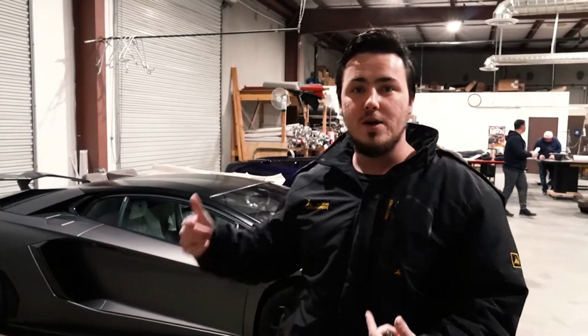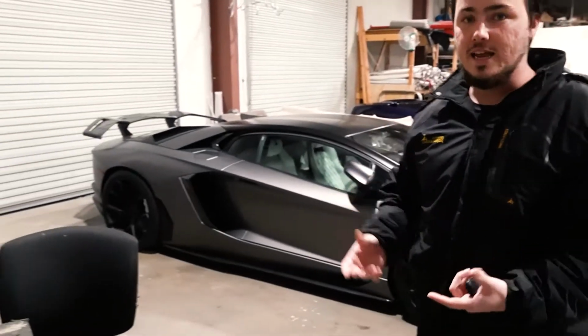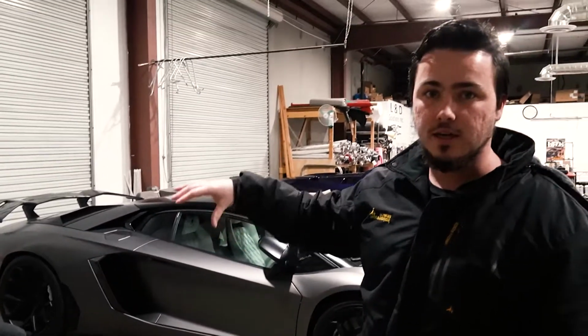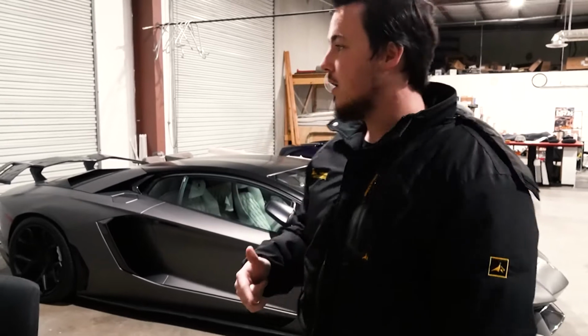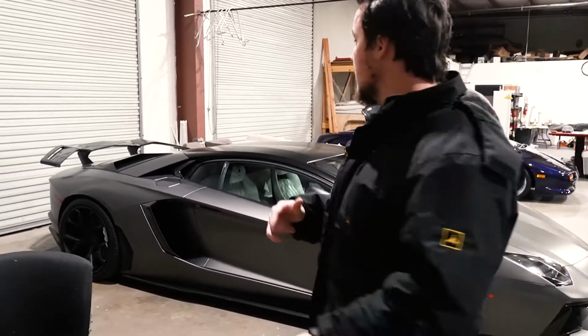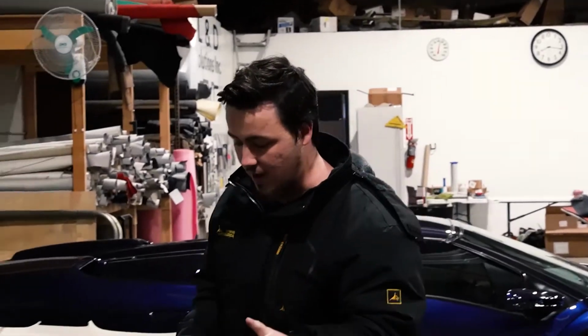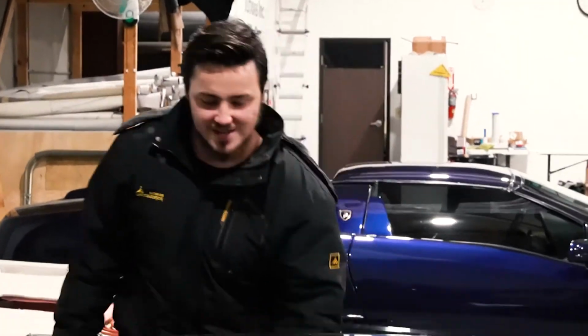All right, so we're back with the Aventador. It's the next day. Look at this, gorgeous. So we're gonna repark it, turn it around so we can fit another car, start on that car first to finish, then start on this. So let's get to work. First note, let's hear the cold start.